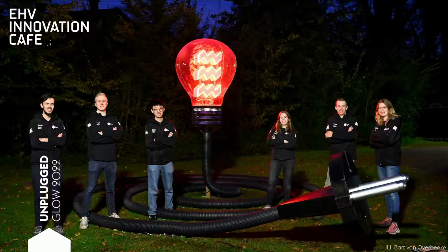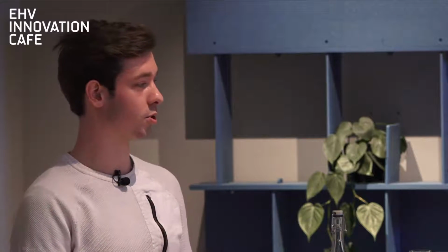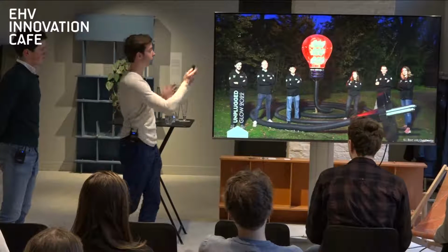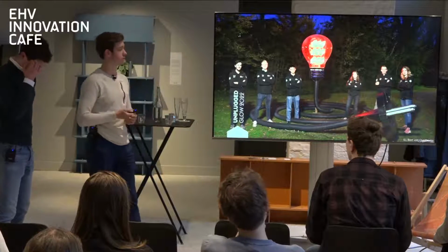So if you touch the pins, you would light up the light even brighter. And in that way, you can create a nice social cohesion in which people stood around in a circle, talked with each other, talked about Eindhoven, and that was a really nice experience.